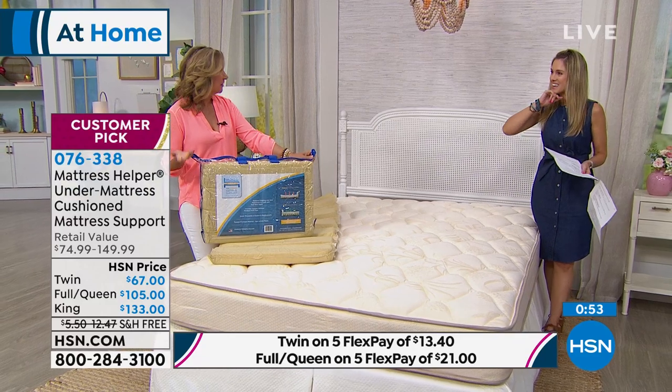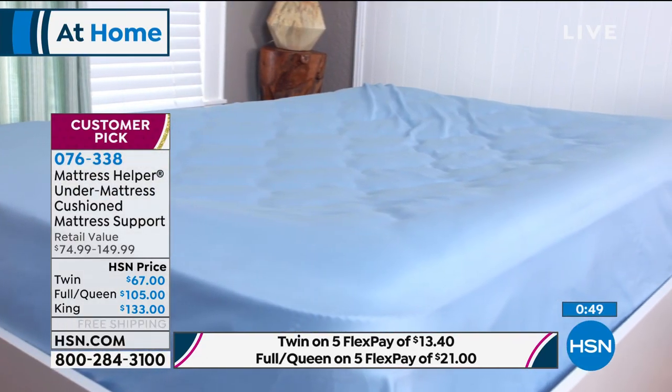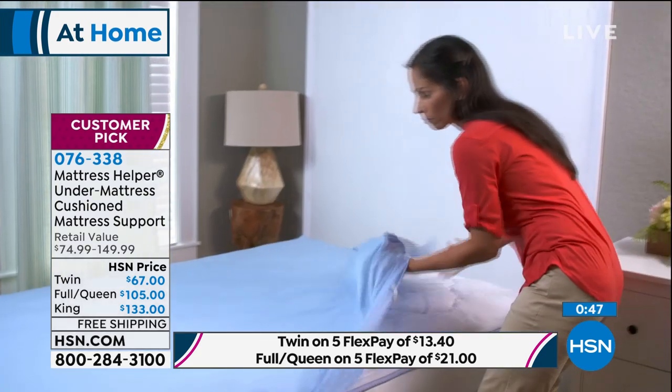And don't forget about your couch cushions. A good point. If you've got that couch that you sink into and you can't get out of, it can help with that as well.